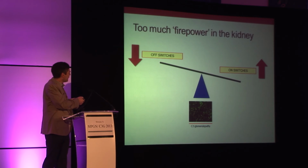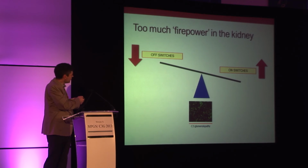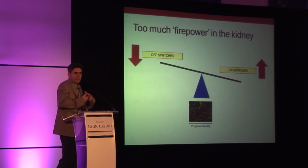So too much firepower in the kidney, a problem with the off switches, a problem with the on switches, giving you this disease. And remember, the on switches might be because we're born with very strong activating complement systems, or it may be that we've met something that activates complement, like throat infections. We know that infections like that make it switch on complement. And that's potentially a bad thing when we've got a problem with switching it off, of course.